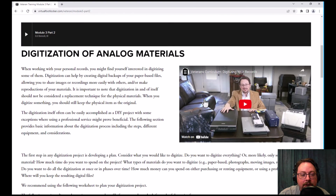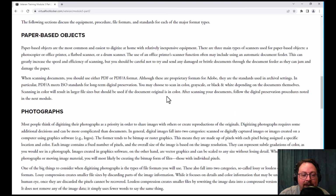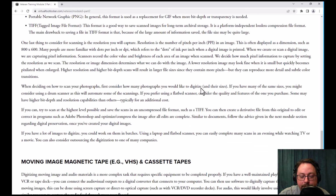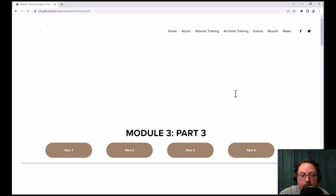In part 2, we look at digitization. And again, I have a video here reviewing some of the equipment needed or that can be used for digitizing records. And again, we look at format specific requirements before moving on to the next part.